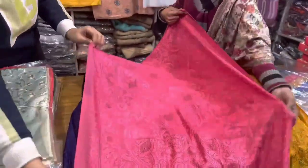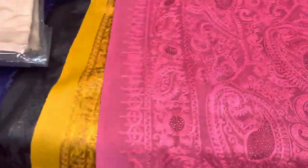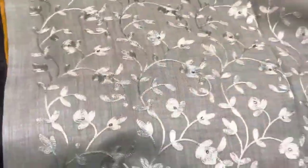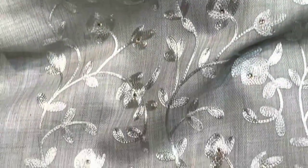It is fully embroidered. You can have a close look. Full embroidery jaal. This is a pista color. This embroidery is the best. Good quality, nice quality.